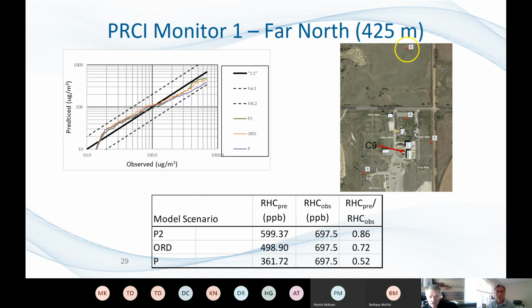But they're tending to underpredict in the high end. But PRIME2, if you want to move the cursor there, Sergio, PRIME2 shows a 0.86 agreement, very good. And ORD and PRIME tend to underpredict more and more. This is something we're going to see at most of these receptors.